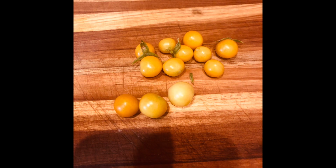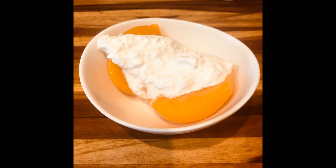This is week 2 of August in my attempt to clean out the pantry. So Monday morning, this is my harvest, just a handful of tomatoes. And then breakfast, I just did the peaches and cottage cheese again. I think I'm becoming obsessed with that.